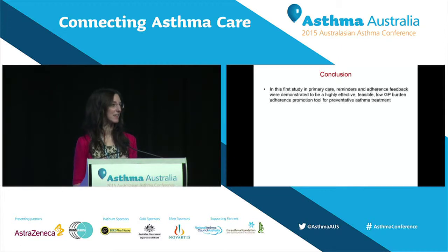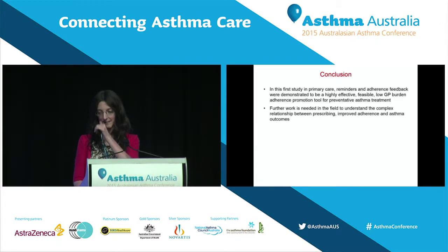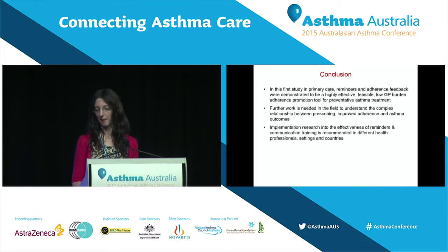So this is the first study in primary care of this kind of technology, and it's actually quite an easy intervention for a busy GP or nurse to deliver, because you hand over a device and off you go, I suppose. No burden. But further work is needed in the field to understand this complex relationship between improved adherence and asthma outcomes. And also implementation. Is this really viable to implement broadly throughout Australia or internationally? And also in different healthcare professions. It'd be really interesting to look at this in nurses or even in pharmacists.